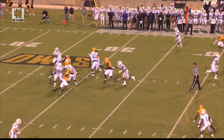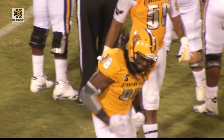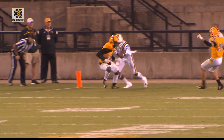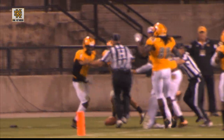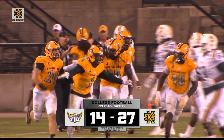Owls on the spot. Every time Sale thought he had some room, he did not. A big sack there from Justin Marcus. And then the one that put it away, Dorian Walker. Corner of the end zone as the Golden Eagles were making their charge. It's the Owls with the victory, 27-14 at home.